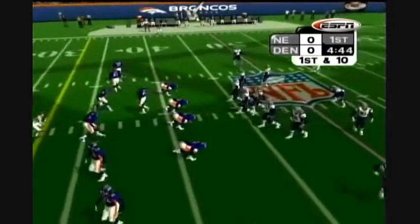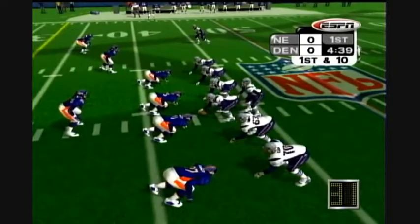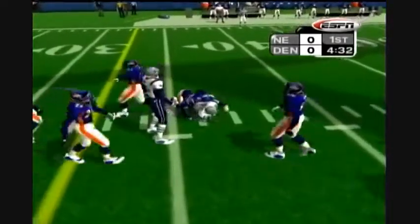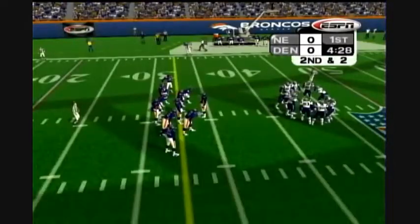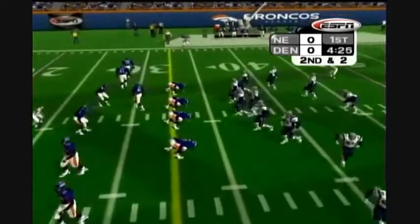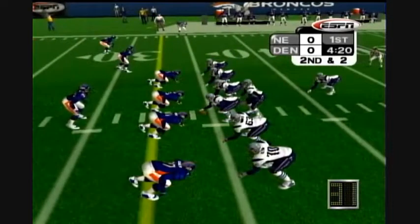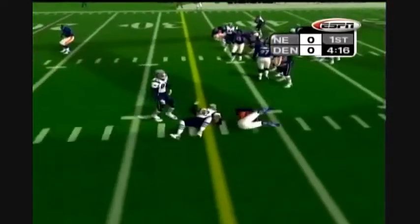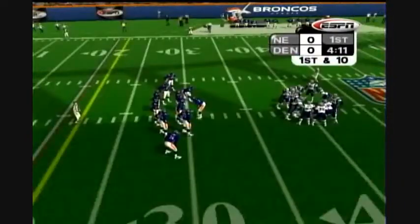First and 10 at the 42-yard line. Bledsoe, quick drop. He corrals him at the 34-yard line. Second and two at the 34-yard line. Strong eye, receiver in the slot for the Patriots. Bledsoe dropped back, tackled by O'Neal. A 3-yard pass to Smith. That's his sixth catch this game.